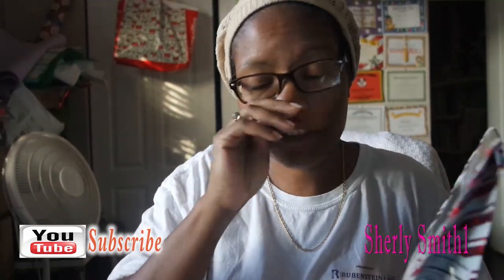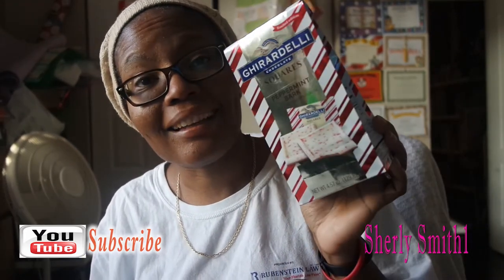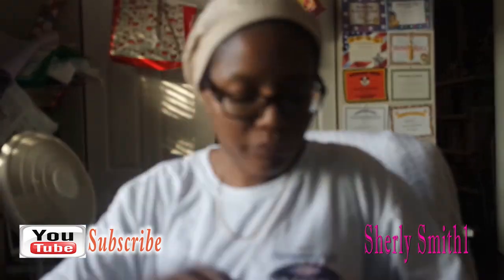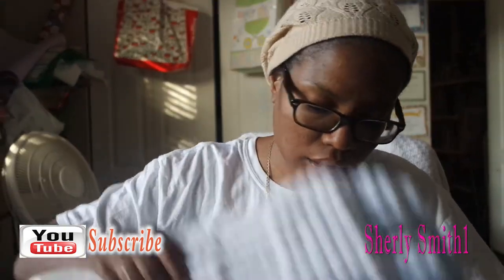Also, when we picked up my favorite chocolate. My father-in-law's favorite too. They're the peppermint barks. I got this for $1.99. I think they're usually $2.99.